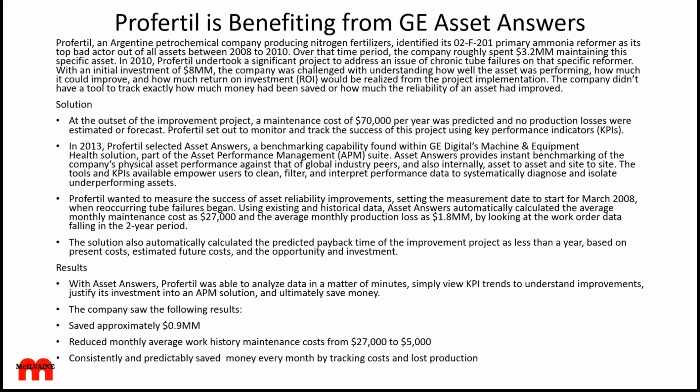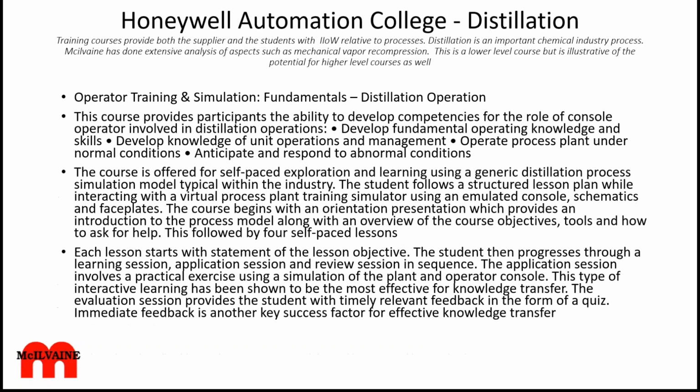Here is a petrochemical company that's benefiting from their asset answers, so they understand the trends and improvements, and saw savings of close to $1 million a year.